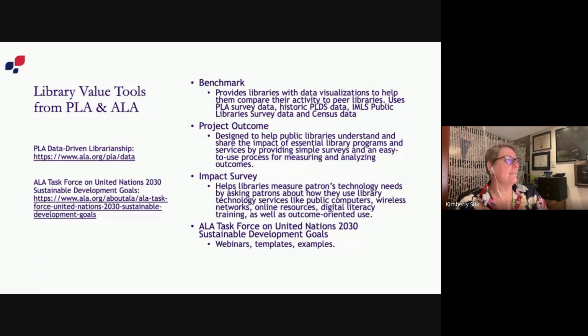Finally, this slide has several tools that are available. These have been around for quite a while. So Benchmark is relatively new, and it just got revamped. I think it was just last week that the Public Library Association had a webinar on the new benchmark and the new measurements that they have in mind there. Project Outcome has been around for more than a decade and is still a great tool to use.